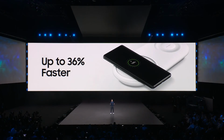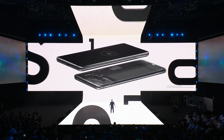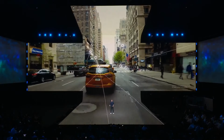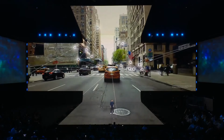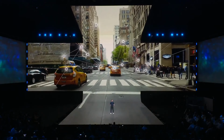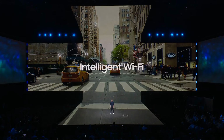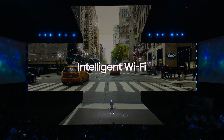With a phone this powerful, you want to stay connected everywhere you go. So we made the Wi-Fi experience on the S10 even smarter. With machine learning, your phone can tell if you're in a place where the Wi-Fi might be a little unreliable. And it can tell if you're on the move, if you're in a car or walking down the street. And when the S10 senses changes like these, it seamlessly switches to an LTE network. And it makes that switch twice as fast as before.